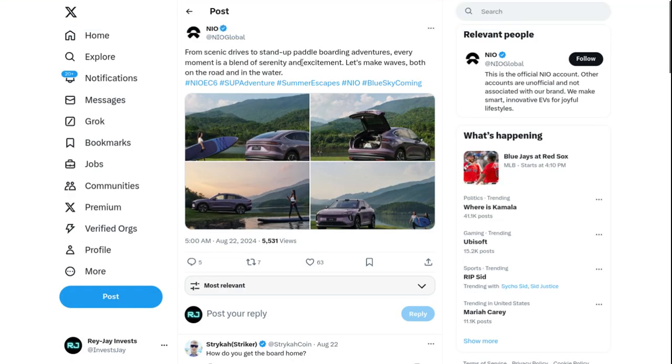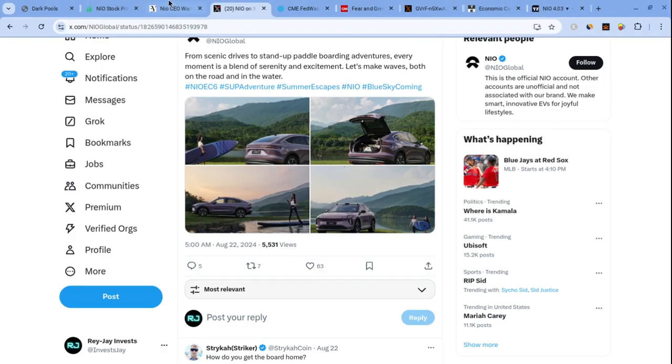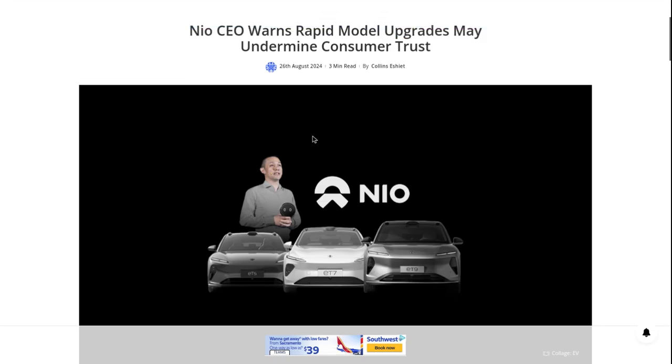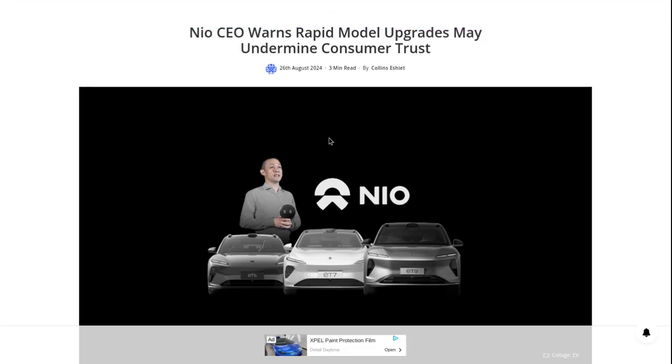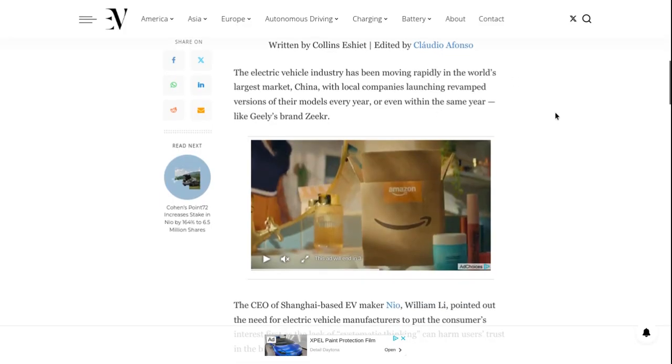For NIO, I didn't see much news come out. I'm seeing a lot of attention for the EC6, with a lot more talk about how it could be used for camping and adventures. On top of that, we had some important words from William Li Bin, the CEO of NIO, and he talked about how rapid model upgrades may undermine consumer trust, and why this is very important. One thing that's happening is every single year we're seeing new vehicles coming out. There's a lot of competition in China, and that is the truth.